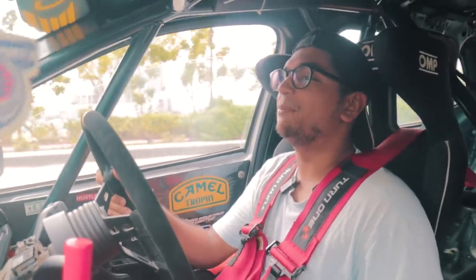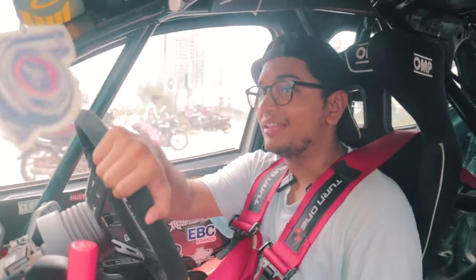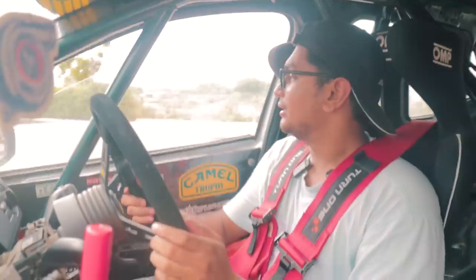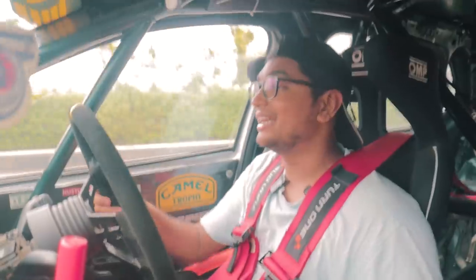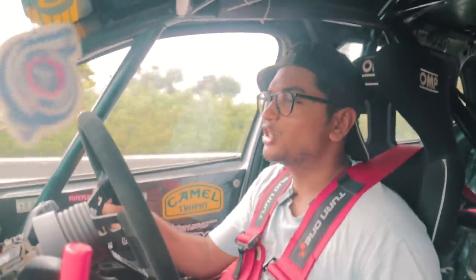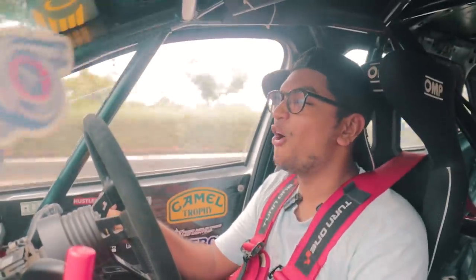The brakes are also upgraded. You have some ventilated discs, more powerful pads, and all of that stuff. So the braking performance has also improved by quite a bit. The racing bucket seats are holding me into place. I cannot move basically apart from my hands and legs because of the racing harness. And downshift, punch it. It is so fast!